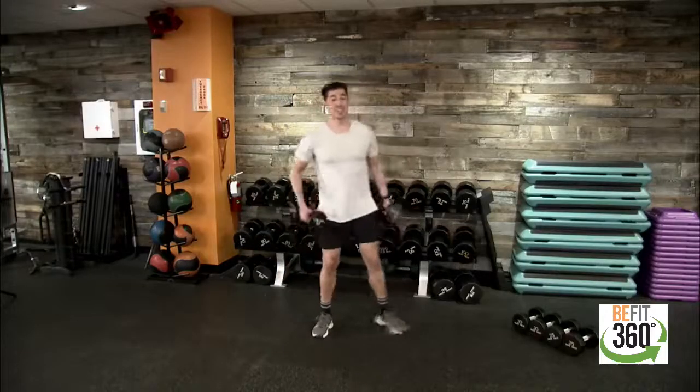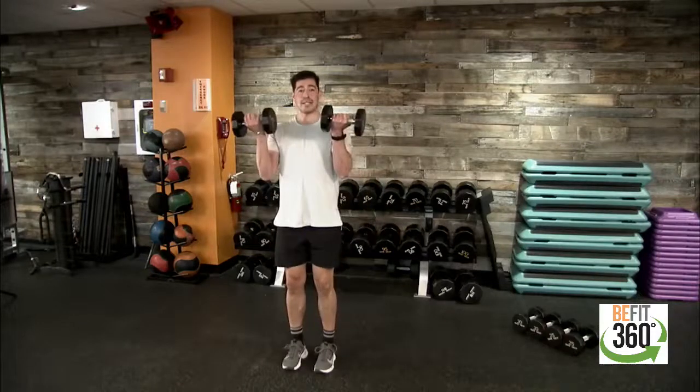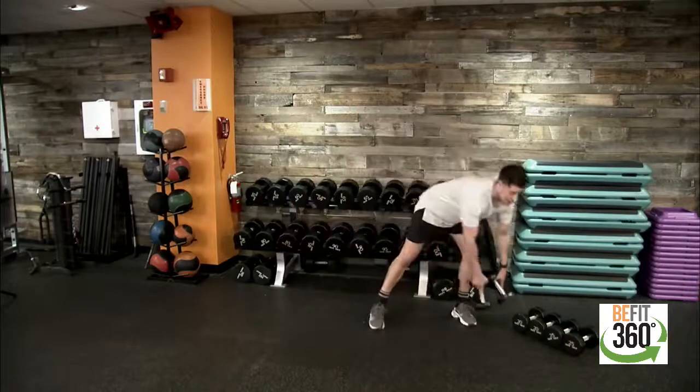Now, if the bicep curl is a little bit uncomfortable for you at the bottom, let's stand up and then go into our bicep curl at the top of the position. All right, team? That'll be a great modification right there.